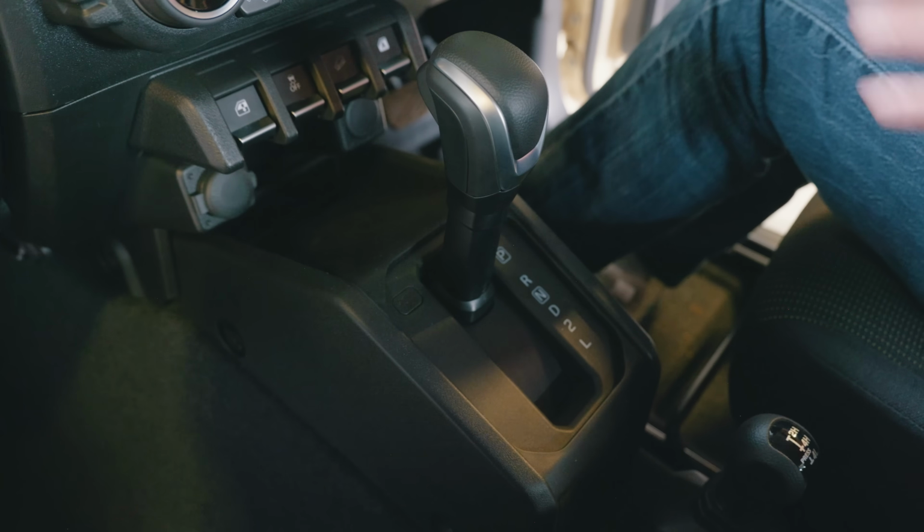How are you finding it? I like them. I think it drives lovely, to be honest. Would you have automatic or would you have manual? Me personally, I would have a manual. Better for off-road. Yes, definitely.